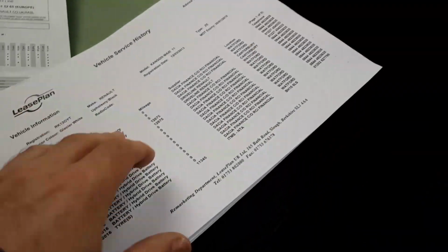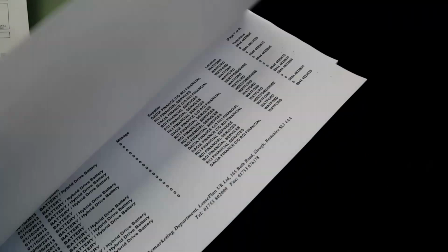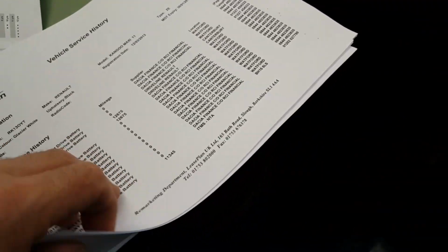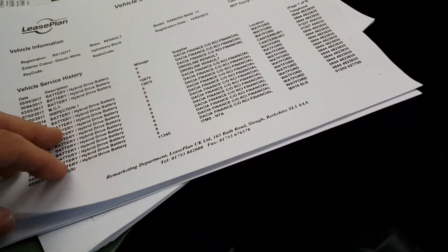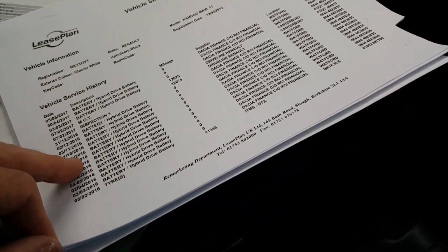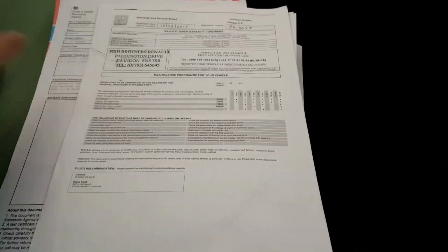And then service history printouts from lease plan, there's absolutely loads of it here. It hasn't had loads of work, it's actually had none really. It's had 2 services, they're detailed in there. For some reason it's got a log for batteries. I don't know why that is. And then you've got another big printout here, pretty much the same thing. You've got absolutely loads of information there with it. So all that is good.